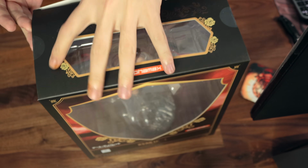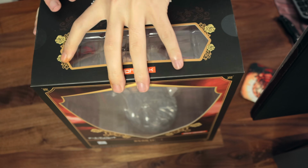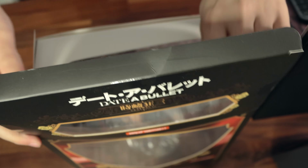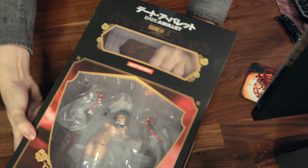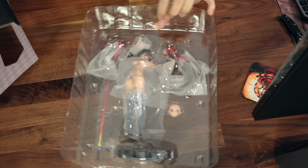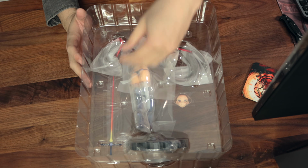So tape aside, let's unbox her. I'm so precious with these boxes, man, especially when it comes to Kurumi. But you know how it is. So here we go. Oh God. All right, out she comes. Out she comes. Brilliant.